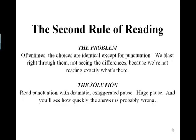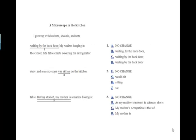Secondly, punctuation is huge in the English section. To make sure you don't blast right through it, we read with incredibly exaggerated pause. The wrong answers just jump out at you. Let's try it. I grew up with buckets, shovels, and nets waiting by the back door. Hip waders hanging in the closet. Tide table charts covering the refrigerator door. That sounded good. Let's try B.